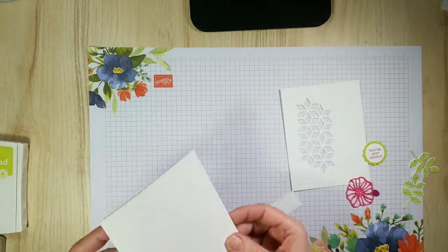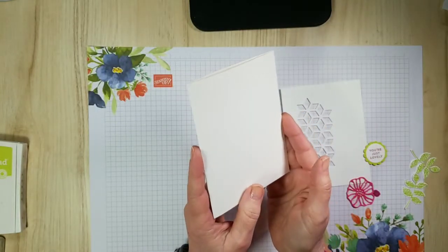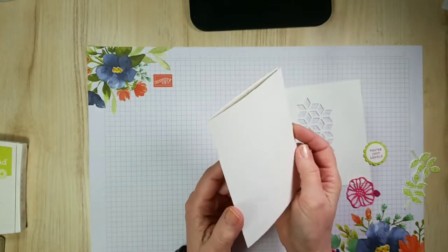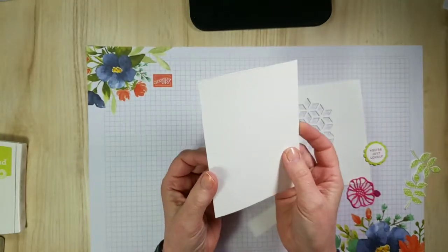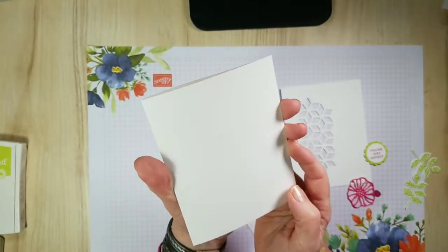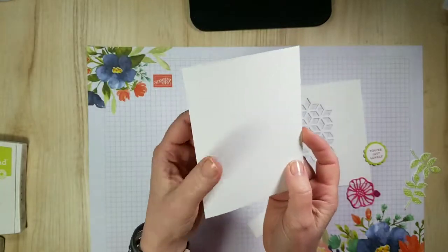And speaking of pretty things, this is not a normal white piece of cardstock. This is the shimmery paper. So I don't think it's retiring. I could not find it on the list. I don't know, maybe I'm too close. Can you see the sparkles? Or maybe it's not something you can only see in person.